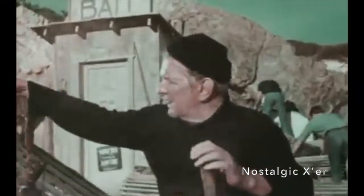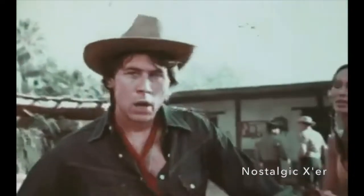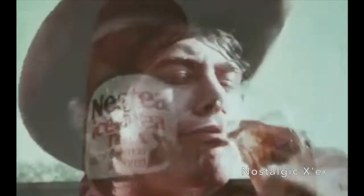You're working up a thirst from the East Coast to the West. You got a thirst that hurts all the country round. It's time, yes, it's time to take the Nestea plunge. America, refresh and make the Nestea plunge. Plunge into Nestea Instant Tea, America's favorite. Crisp, clear, 100% tea. Nestea also comes lemon and sugared, so come on. America, refresh and make the Nestea plunge.